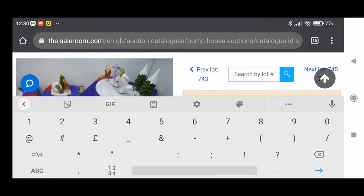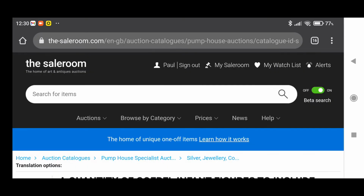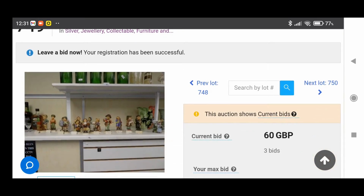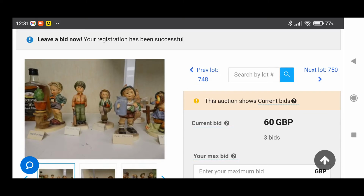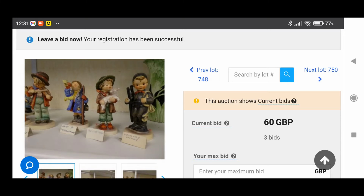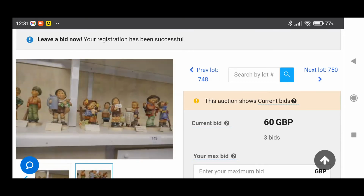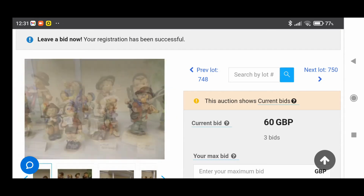So let's go to our next lot then. 749. These were little China figures, which we've decided that we won't be bidding on, mainly because they're already quite expensive. At the minute, they would equate to costing £6 each. I know they're very popular, but when we looked at the solds, they're selling for about £15 to £17 each, which means there's not a lot of money. If you're paying £6, you want to get more than £16 or £15 back. Yeah, once you've taken all your postage costs out and fees.